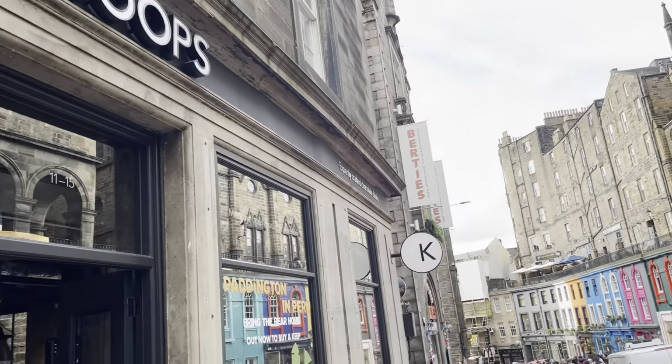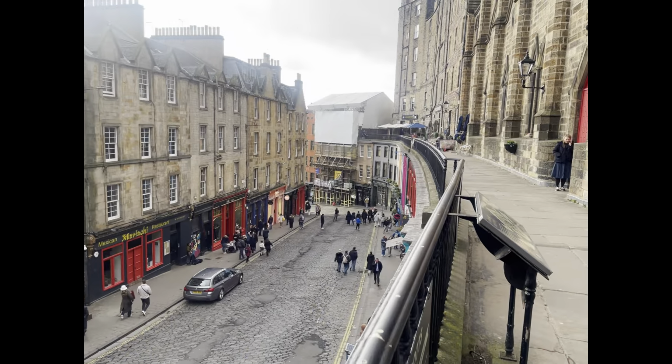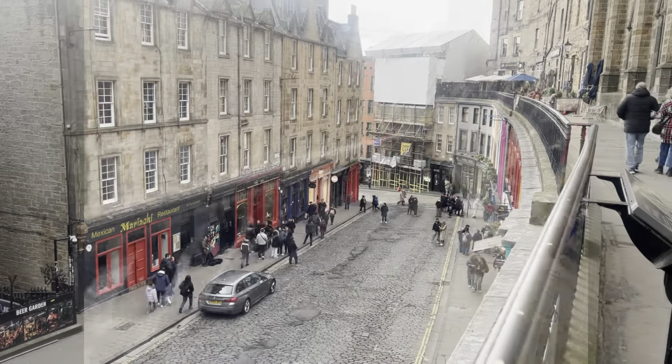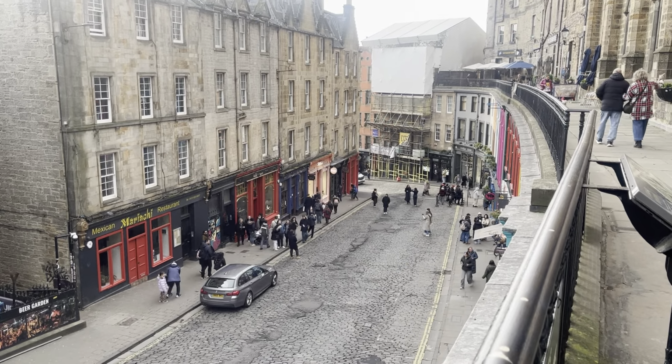The picturesque Victoria Street was the inspiration for Diagon Alley in the Harry Potter books. Try Canoodle for a luxurious hot chocolate.